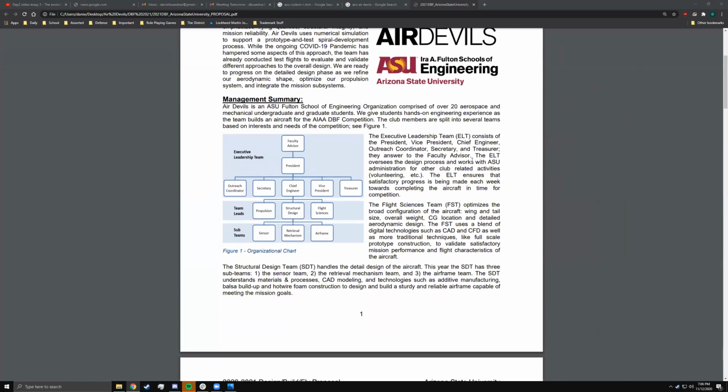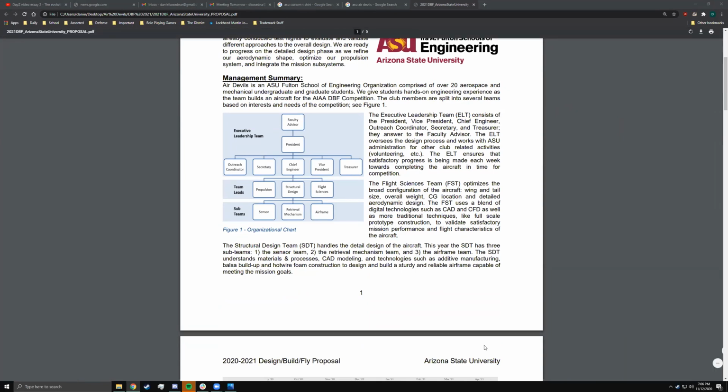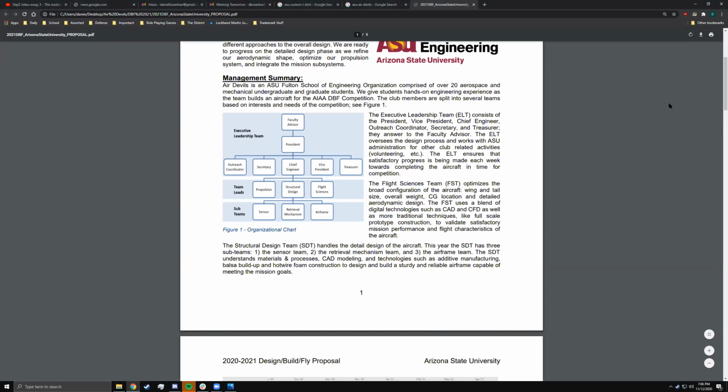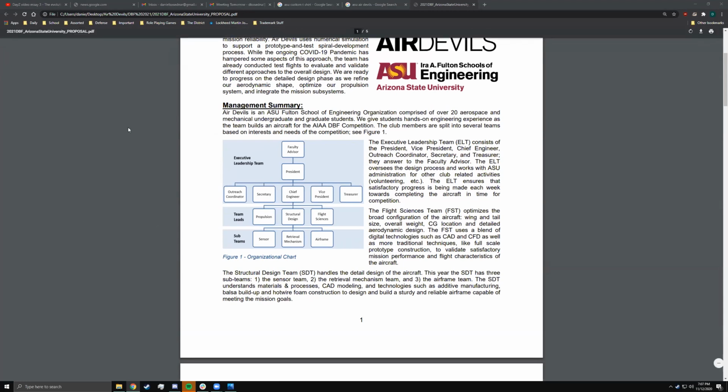So the goal of this meeting is to identify the different teams and sub teams that you all can be a part of in terms of actually getting into designing, building, and flying the aircraft, as we now have approximately 5 months until competition. We need to design, build, and of course, test fly our airplane well before that. So, with that being said, I'll go over quickly our management summary of this.